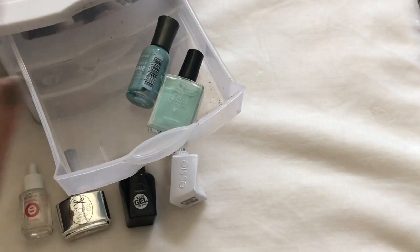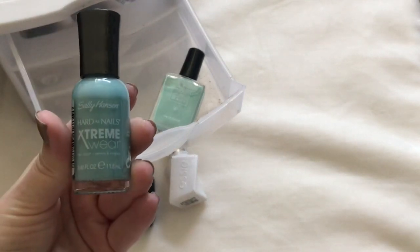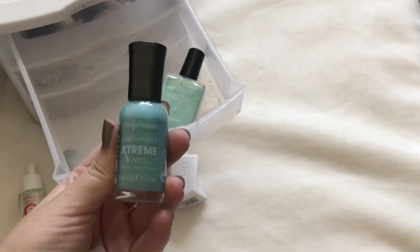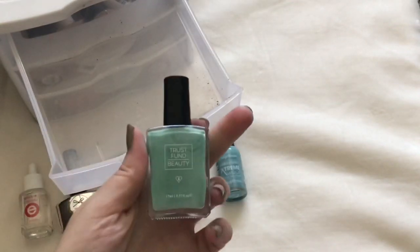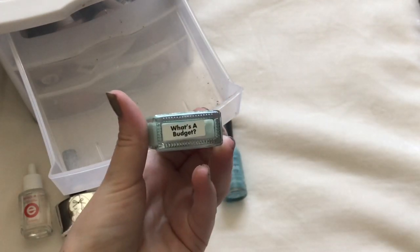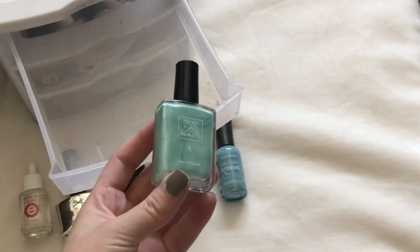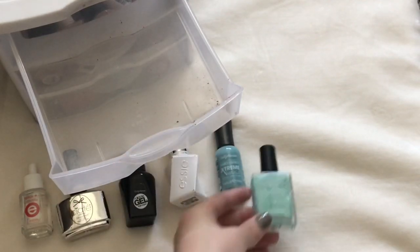And then for my blue polishes, I have, first of all, this Sally Hansen Hard as Nails Extreme Wear, and this is in the shade Big Teal. I really like this color for the summertime when I'm in the mood for a blue. And then this one is from Trust Fund Beauty. It's the shade What's a Budget, and this is a really pretty teal, kind of minty blue color, and this is really stunning for the springtime.